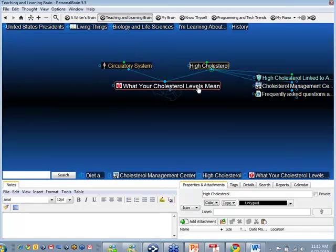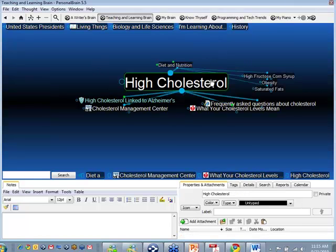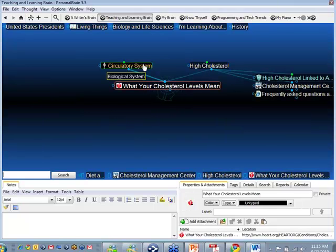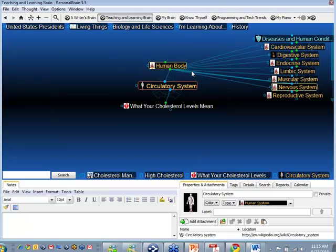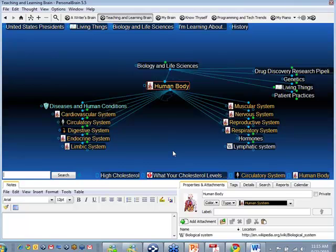So how this cholesterol functions impacts not only what we're doing here for diet and nutrition, but also the circulatory system, which goes back up. And of course, I can expand this area in the human body. So that's the way you can build. You can see how easy it is to add information.